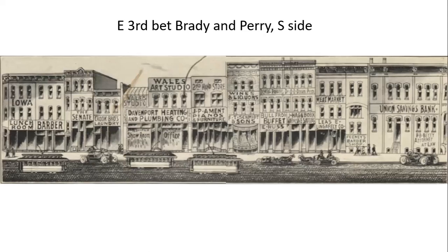This is a postcard showing some of the businesses on the south side of East 3rd Street, starting with the Union Savings Bank on the right. And in the middle, you can see the F.T. Schmidt and Sons building, and that's another example of the Richardsonian Romanesque style with the round arches over the windows. It's now the Duck City restaurant.